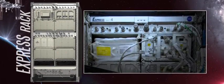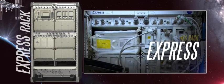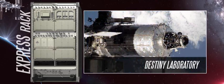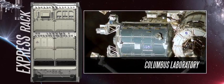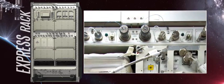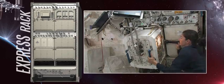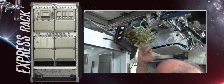The most common rack design used on board the ISS is a multi-purpose payload rack called Express, which stands for Expedite the Processing of Experiments to Space Station. There are 8 modular express racks spread throughout the station's 3 laboratories. Each rack provides important resources such as power, cooling, water, and data connections to support up to 10 individual experiments. The versatility of the express racks makes them ideal for conducting physical, chemical, and biological experiments in microgravity.